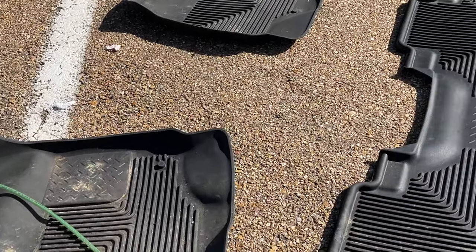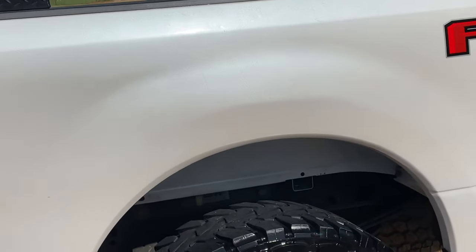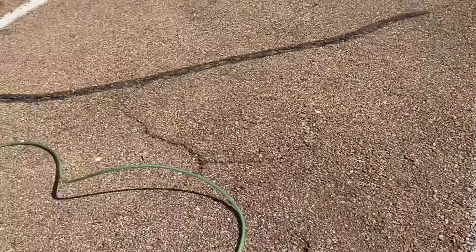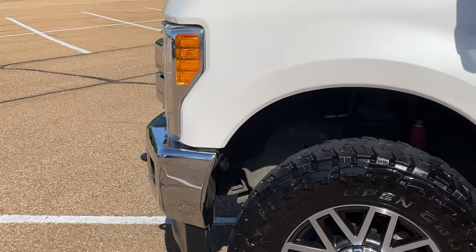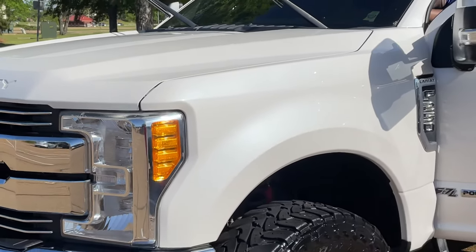You gotta take into consideration if the vehicle is dirty. Now this vehicle, I didn't get a chance to show the before and after, but the fender wells were dirty, were muddy. The car was a little dirty, so I had to use a little more water. Let me give y'all the insight of what I'm talking about.